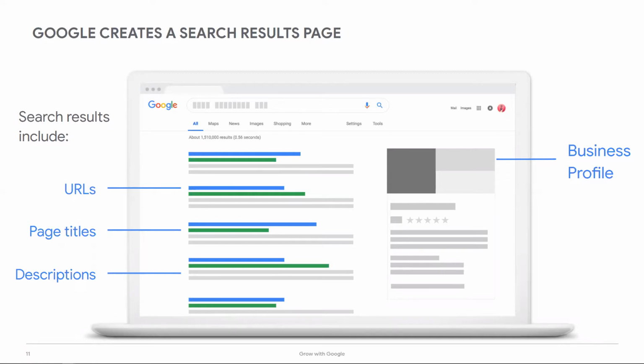Sometimes you'll do a search and you'll actually find yourself and you're like, wait, I didn't claim it. I didn't manage it. It's because Google's found enough information for you on the web already that it has created a starter page. And it's your job to go in and claim it so that you can then go in and manage the information and make sure that it's all correct and up to date. It's a great feature to help you stand out from all the other searches that are listed on the left-hand side.